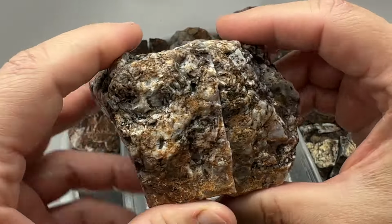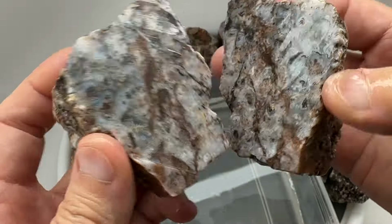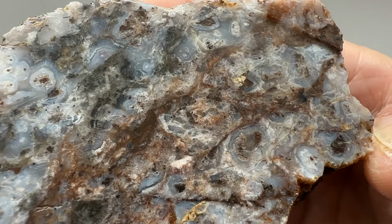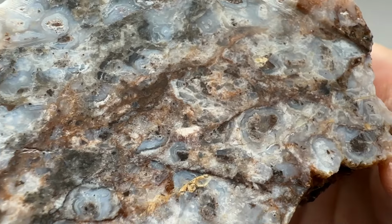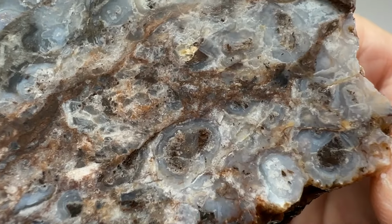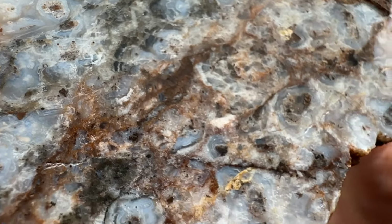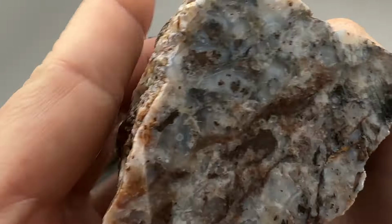Okay, well, this one looks a lot more interesting on the outside than it does on the inside. This is a little pitted. It's got a cool pattern, more so than the last one. But there's a lot of brown in here and pitting. It does have some purple and it does have some agate. More chalcedony. But again, I'm guessing this is just gonna be a yard rock. It's pretty.